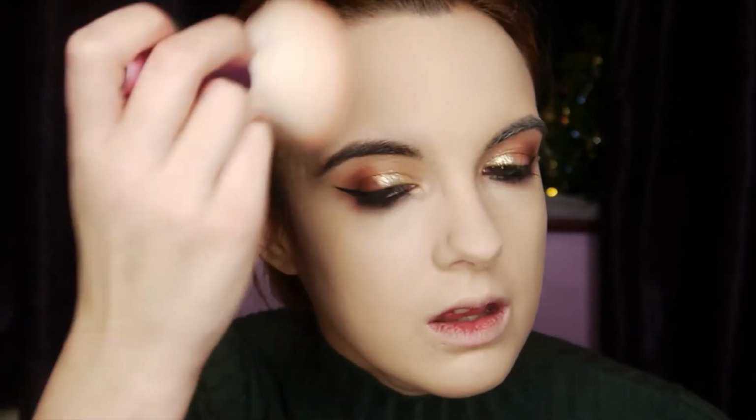Now I'm using the Cover FX loose setting powder. I'm really happy with this. I think it's expensive. I got a travel size version, but I might be inclined to buy the full size version when this is over, because it is really good, even though I never really know how to use translucent powder, and I do get it everywhere.